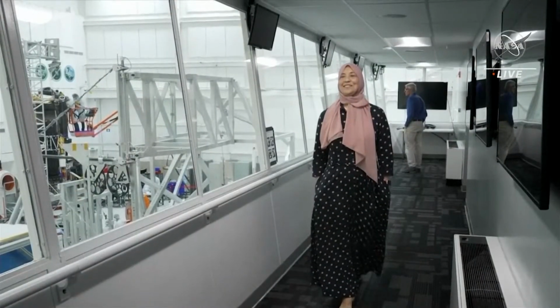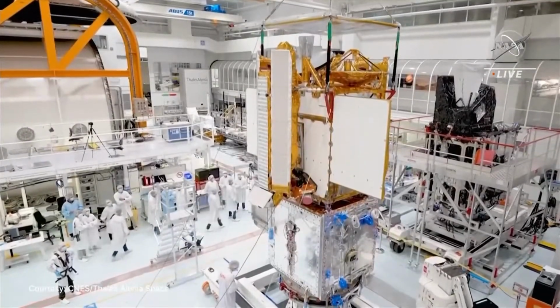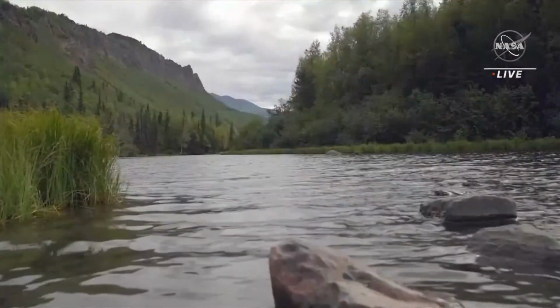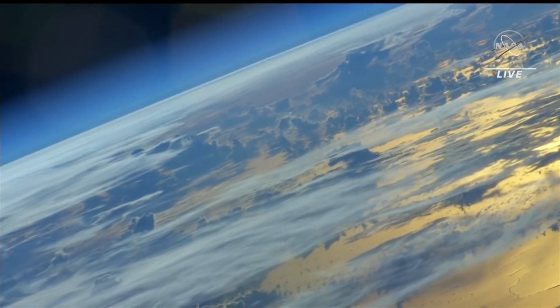I believe SWOT will create a lot of peace because we all need water. Now more than ever, it's important to recognize that water connects us all, and it might be the one thing that unites us all.